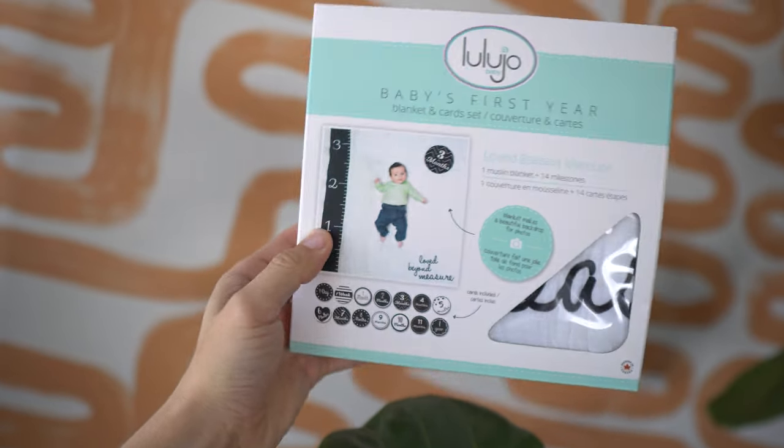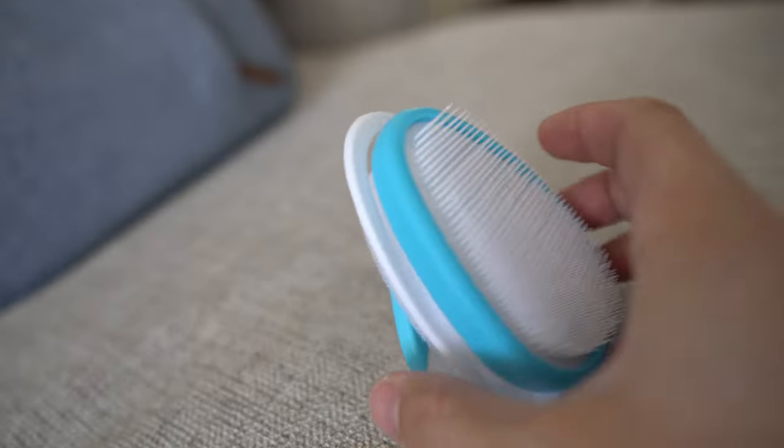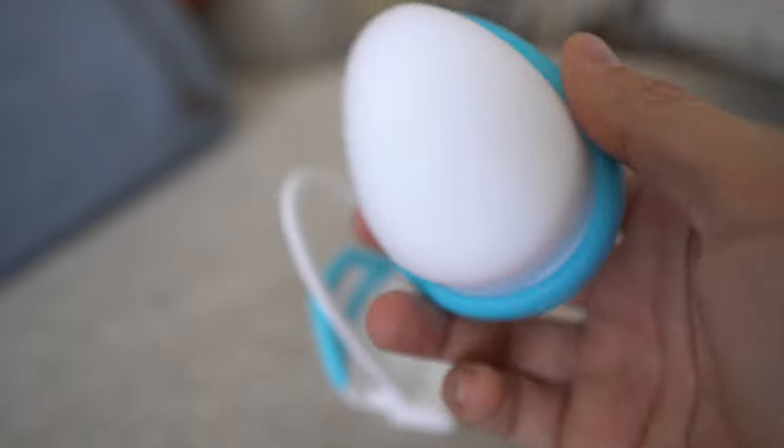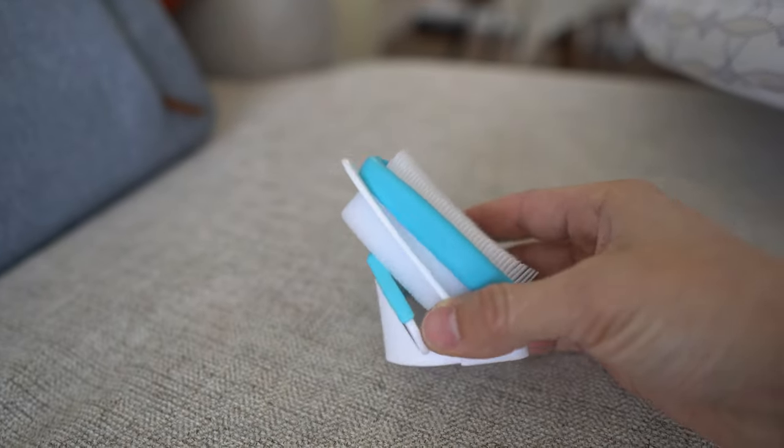Cute little baby's first year things to put them on and take cute photos with. That's a must. And this Frida brush, it's got this to rub against their head and then this to brush them to prevent cradle cap. So that's cool. Wife really likes this one.